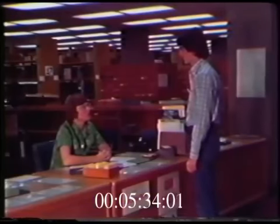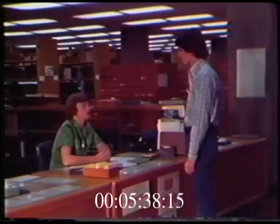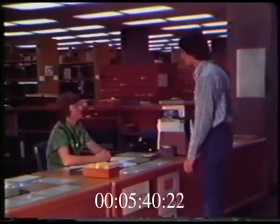Why don't we practice finding a book through the card catalog? All right. Why don't we start with the subject we mentioned earlier, the population explosion? Okay.